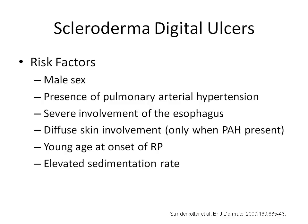Some of the risk factors associated with developing digital ulcers include being a male, having the problem of pulmonary arterial hypertension, having severe involvement of the esophagus, diffuse skin involvement has been associated with more digital ulcers, having Raynaud's for a long, long time, so young age of onset of Raynaud's, and having inflammation in the bloodstream as noted by an elevated sedimentation rate.